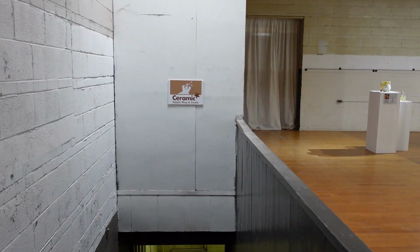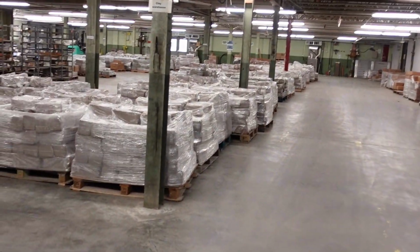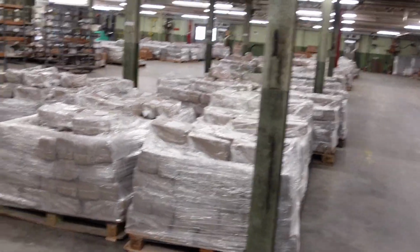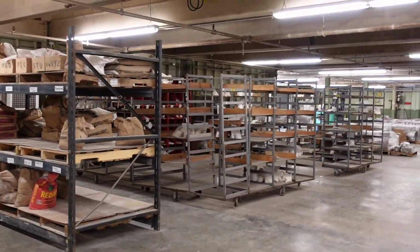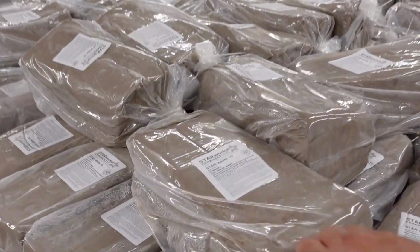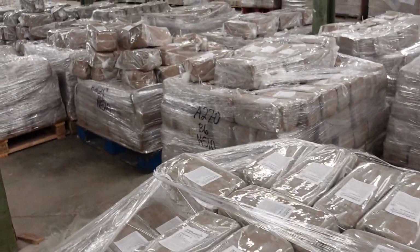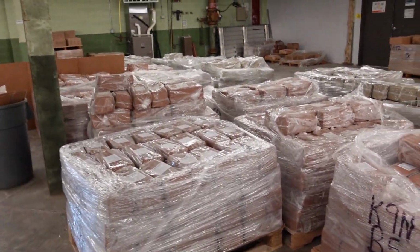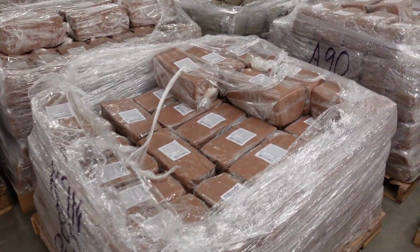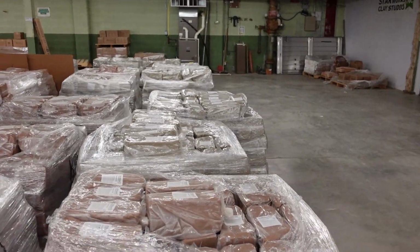Well, the ceramic shop and studio is downstairs. Let's go check it out. Well, here is all the supplies for the ceramics. There's a lot. And this is actually the clay that people will come and buy to make their ceramics with. And a lot of this clay, they have different colors. Here is a brick colored clay, and there are some tan colored right there.